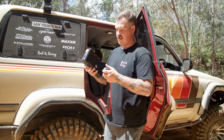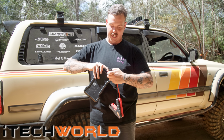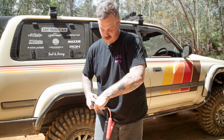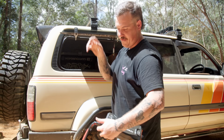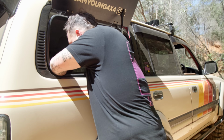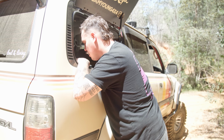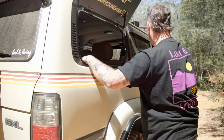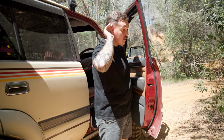JS80 from iTech World, this thing has proven to be a lifesaver, not just on this particular trip, but at the Forward Drive shows when we were trying to start the car in front of the crowd and it wasn't playing ball. And thankfully for me, the battery's in the boot here. So, we go black to black, red to red, press the button, hear it click, make sure we're in neutral. Beautiful thing.